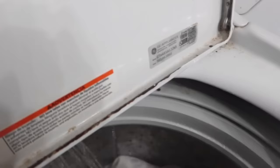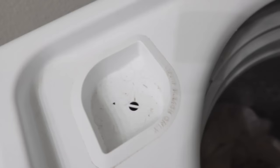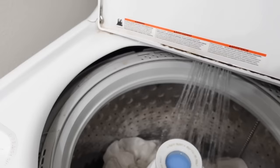So I mentioned earlier in this video that I'm gonna have a deep spring cleaning video coming up this Sunday. This is gonna be one of the areas I'm cleaning. I swear I only wash my washer once a year. I should do it more often. Like, I try to wipe it down, but it just gets dirty.